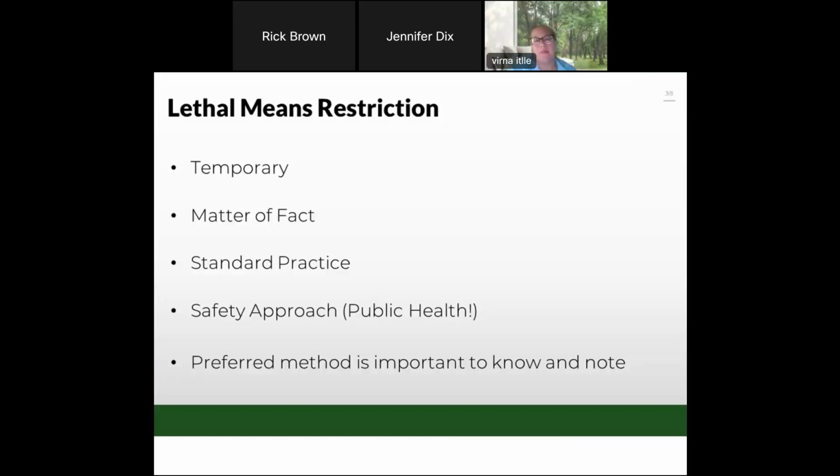We also want to talk to people about means restriction. So means restriction is very important. We want to make sure that we're talking to folks and that it's temporary. This doesn't mean that you're not going to be able to have all of your medication. This doesn't mean that you're not going to be able to go hunting in the fall. It doesn't mean that you won't be able to drive. So it's temporary. And it's also for all my patients. I want to make sure they're safe. You talked to me today about using pills. And so really making sure you're doing that lethal means restriction. It's an important part of suicide safer care.